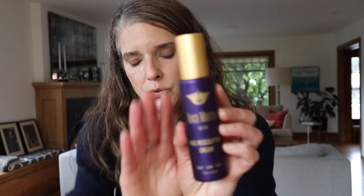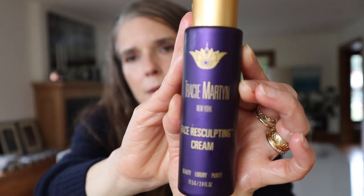Now, next up is the Tracy Martin Face Resculpting Cream. This is $118 for 2.4 ounces, and this is the first time I've ever tried anything from Tracy Martin. When their PR people asked if I wanted to check this particular cream out, I looked at the ingredient list, was super impressed with it, so I said, yeah, send it on over.